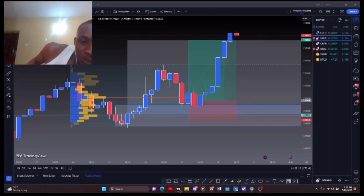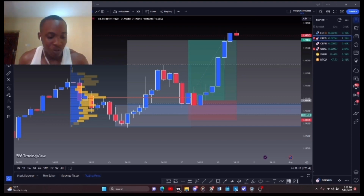Do well to join. So I'm showing you guys the strategy I used to get this amount of money and the amount of pips as well. Mind you, it's the pips that matter, not the money. So guys, here is the position, GBPAUD longs. As you can see, the long position, yes, it was given in the group.